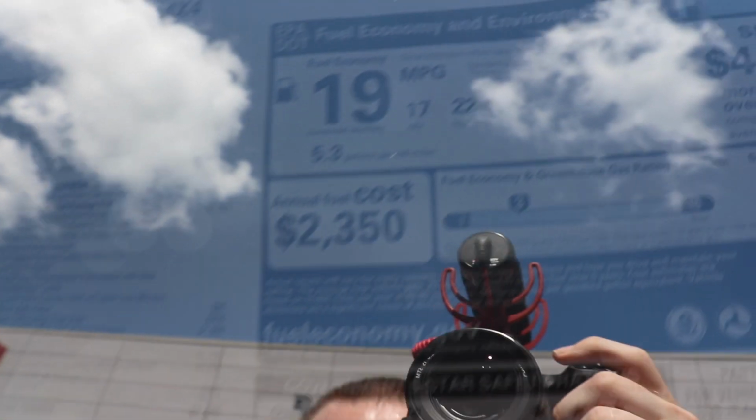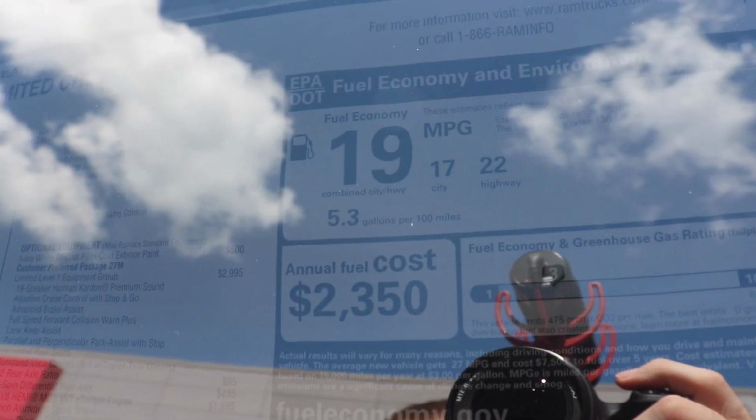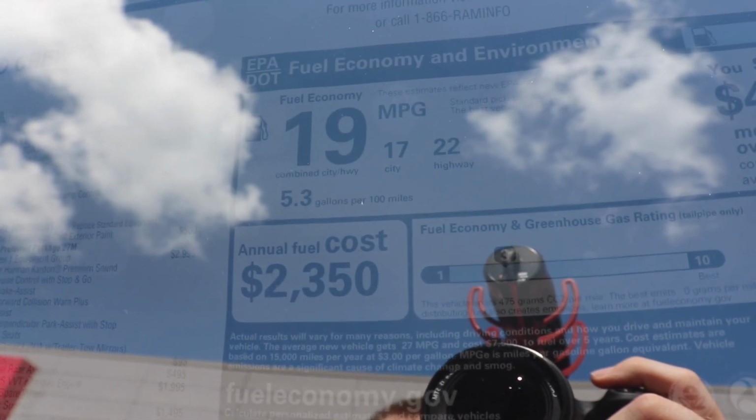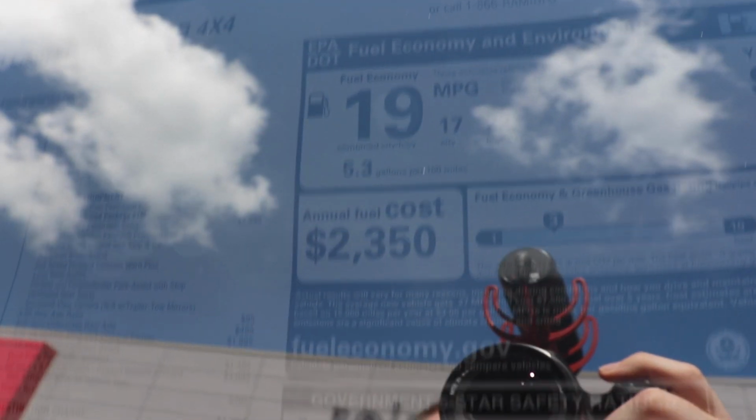The total price of this vehicle comes to $68,575. Your fuel economy rating is right here. This vehicle is rated at 17 miles per gallon city, 22 miles per gallon highway, for a combined fuel economy rating of 19 miles per gallon.